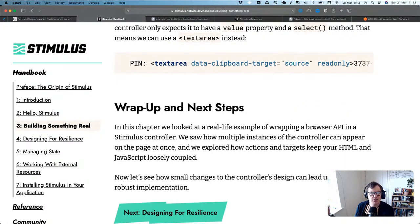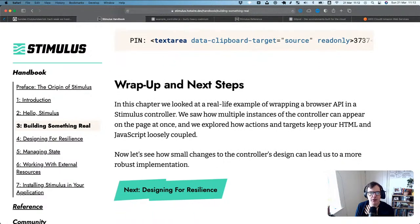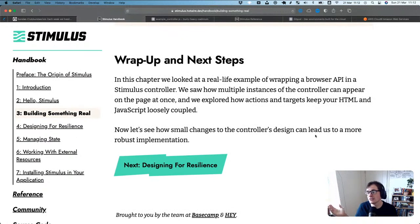In this chapter, we looked at a real-life example, wrapping a browser API in a Stimulus controller. We saw how multiple instances of the controller can appear. Yep. Now let's see how small changes to the controllers are. I'm going to keep going with these docs because I know that we're not writing any code, but I'm finding this super helpful, so I'm just going to keep going.